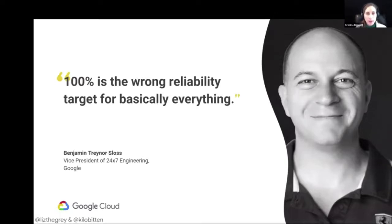And the idea of choosing a target that is not 100% and then adjusting your behavior according to that is where error budgets come from.